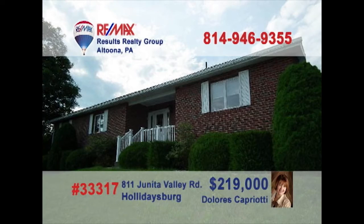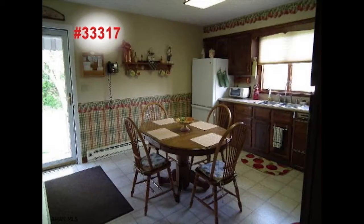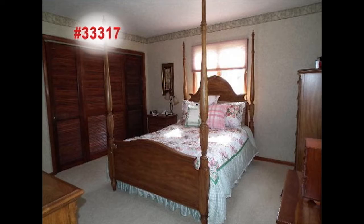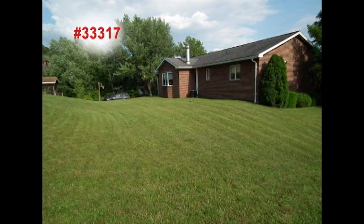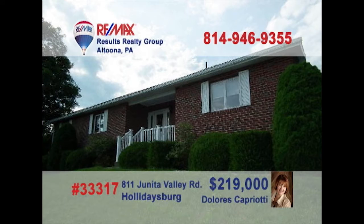Dolores Capriotti has an opportunity waiting for you in the form of this Holidaysburg home. Enjoy snuggling up to the fireplace during winter in the living room. You'll find a spacious kitchen which will invite plenty of coffee conversation. The dining room with a gorgeous swirled ceiling. Three bedrooms will help you relax after a long day of work. And outside, you'll find a gorgeous backyard of over 10 acres. To find out more about this amazing home, contact Dolores today.